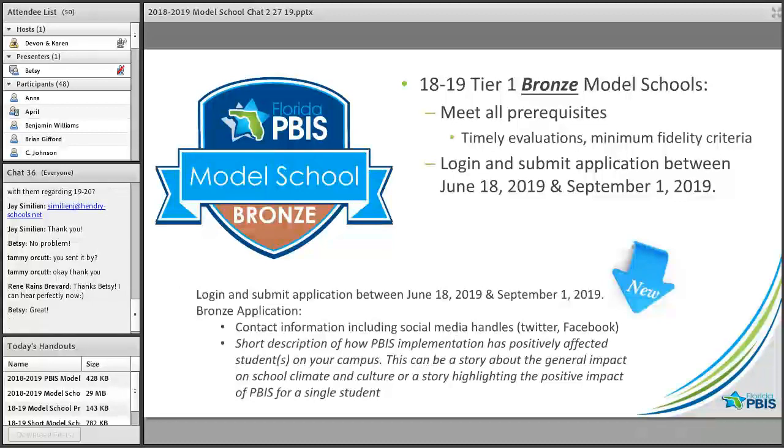One of the things that's new this year is that we are asking schools to enter their social media handles. So if your school has a Twitter page or a Facebook page, we're asking you to include that information because we want to give some more shout outs and public recognition to model schools. And when we do that on our social media pages, we want to be able to include the schools and districts as well.